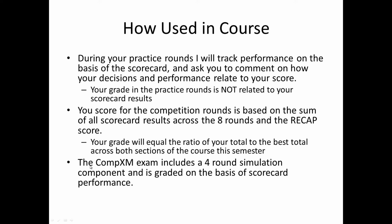Now, last place the scorecard is relevant is in the CapSim exam. That exam, which is an online exam at the end of the semester, has 2 parts, a question-based part and a 4-round simulation component. It is a different industry. There's some different rules about it. You'll have to learn those as part of the simulation process in the CapSim.